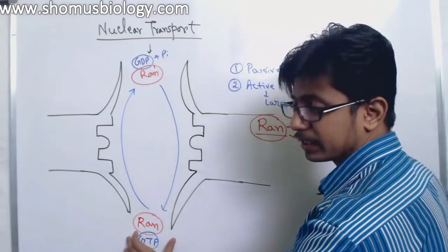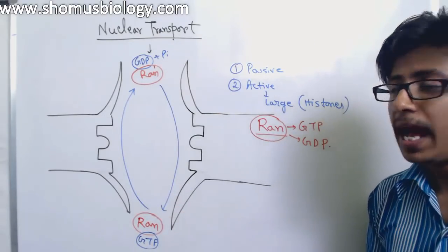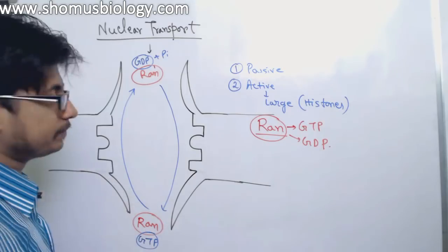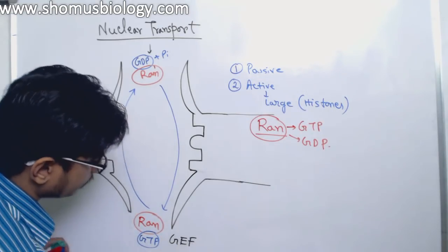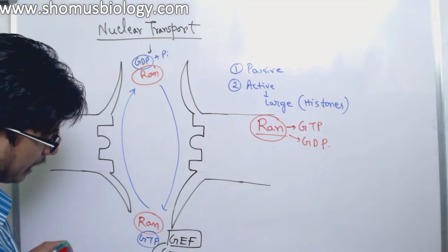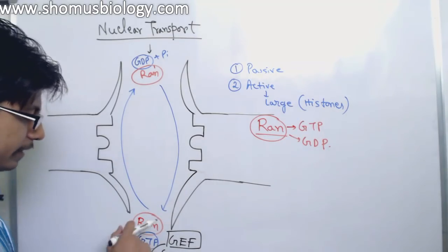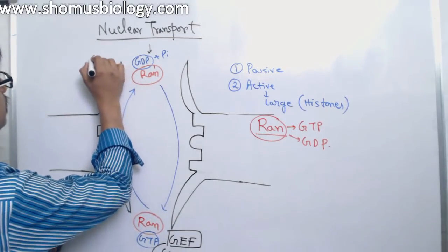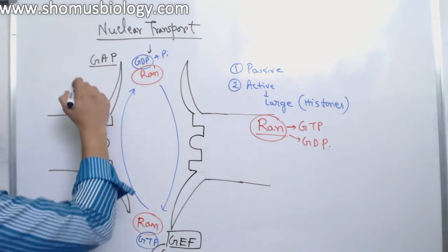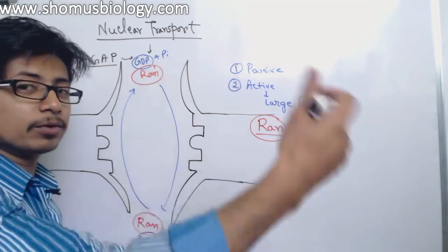Now the question is, how exactly does it remain attached to GTP or get hydrolyzed? There are accessory proteins involved in substituting RAN GDP with GTP and also hydrolyzing GTP into GDP. Those factors are named GEF and GAP. We need an enzyme known as GEF, or guanine nucleotide exchange factor, that helps in the transfer of GTP and release of GDP. So it substitutes GDP with GTP in the RAN. While there is another protein known as GAP, the GTPase activating protein. And the GTPase activating protein helps in the hydrolysis of GTP into GDP, which acts outside of the nucleus.